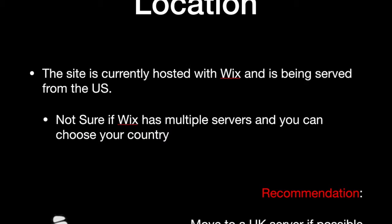Another thing we wanted to cover, and this used to be a bigger ranking factor than it is. Actually, I don't even think it's a ranking factor anymore. But location of a server used to be important. Wix currently hosts all their sites from the US. Our sites are currently hosted with Google, and I picked a London server because that's closest to where most of our users are. Now, if you do something similar with Wix and pick a UK address, that would help.